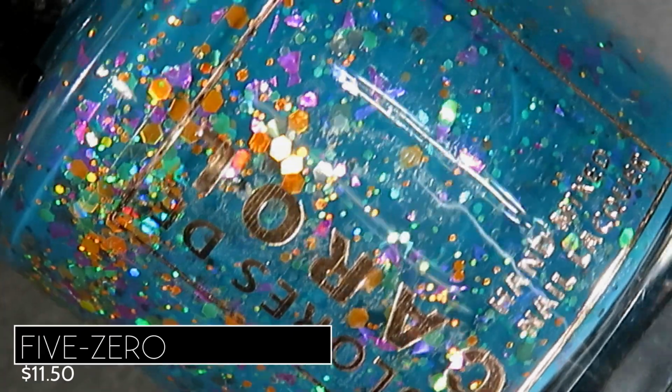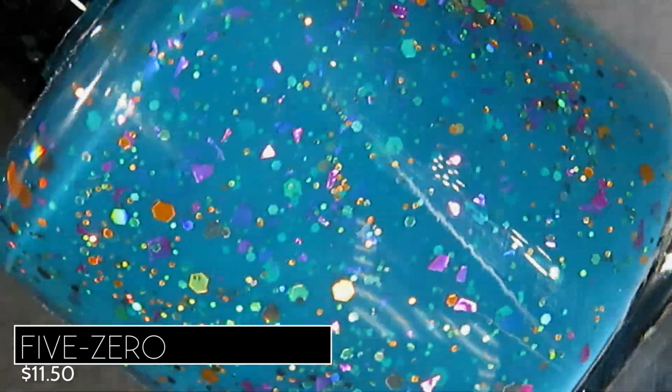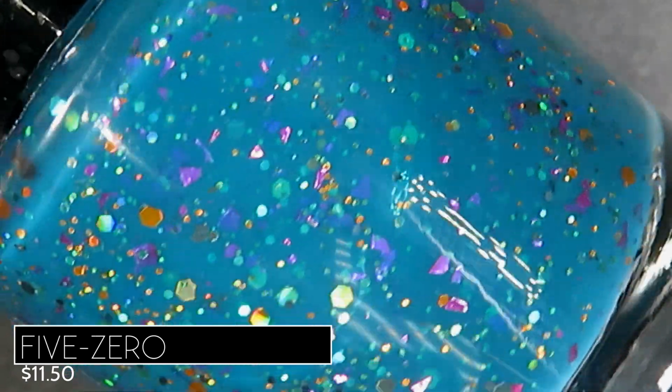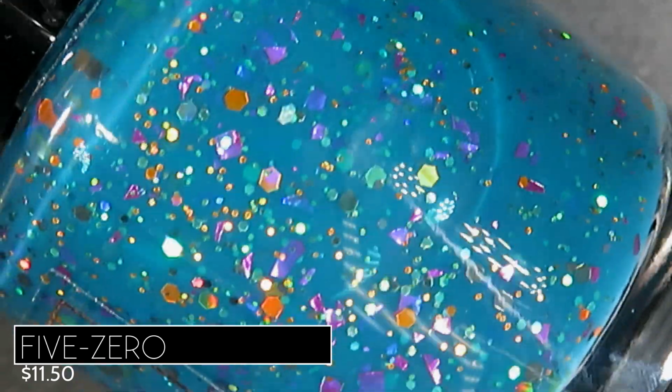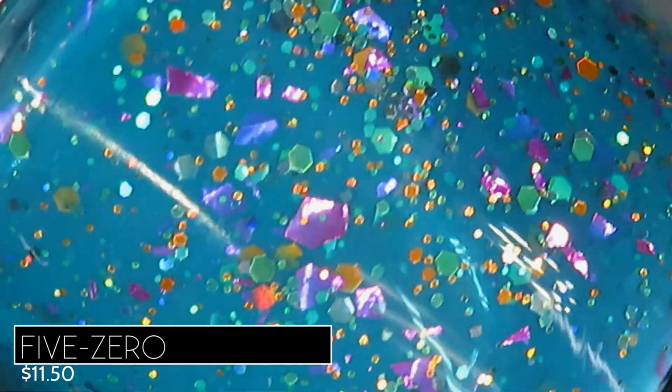So this first beauty is called 50, and it's described as being a teal crelly with holographic glitters and purple shreds. Coloristic Carol just nails it with these crellies. They're so interesting every single time. This one's just totally wild. It's got a beautiful fall-y teal base.